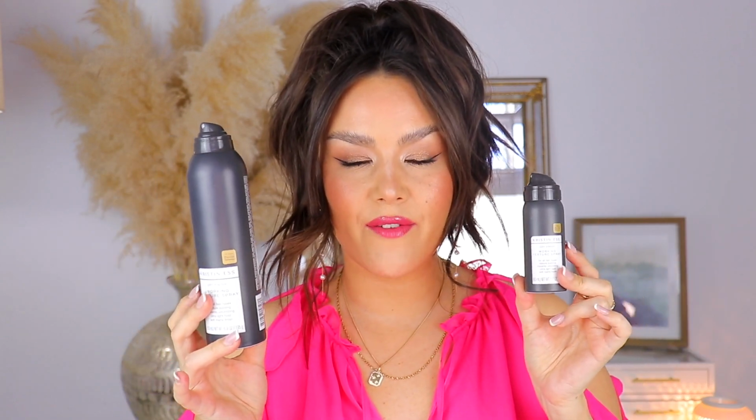Not only do I love the working texture spray, another holy grail product from her line is the volumizing powder, something like that. I'll go ahead and leave the photo of the product right here. If you ever wonder how I get my volume, it's these two products. Plus I love the volume. Her dry shampoo is amazing as well.